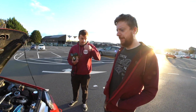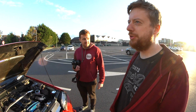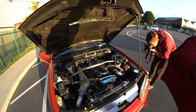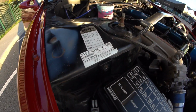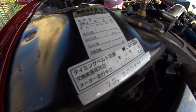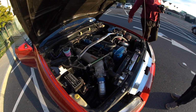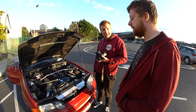N1 headlights. What fuel pump have you got? I fitted a Walbro 255. And coilovers? They are HSDs. Okay. And it's got a Mottis service, and they're sound. Big shout out to Mottis. It's on a HKS F-Con Gold, version 3.3. Still on the Jap ECU. Yeah, the Richard Bradley tune.